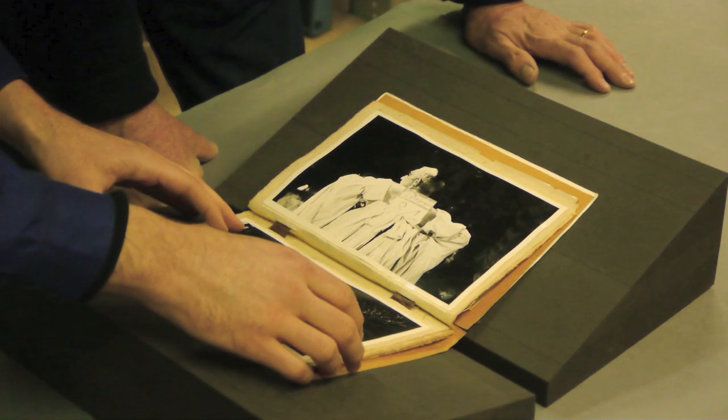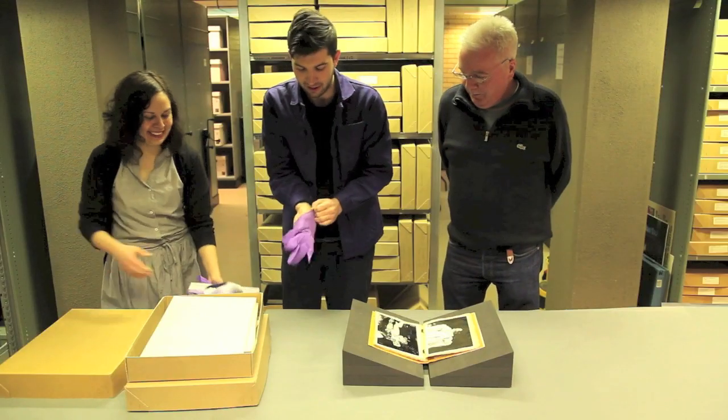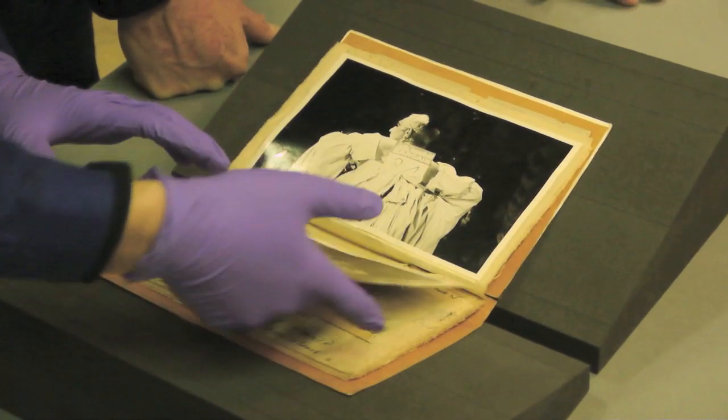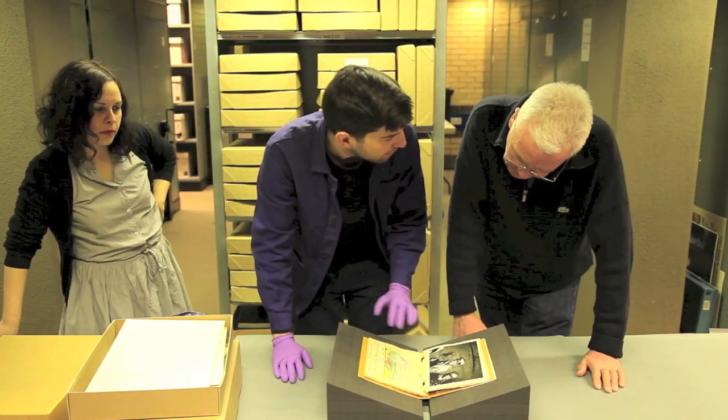If we get into a bit with photos, we might need some gloves. They go well with my blue outfit. These look like early costume designers. It's strange to have them in the middle of all this stuff though, isn't it?